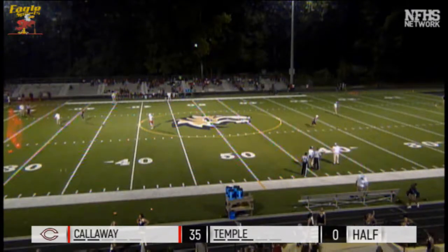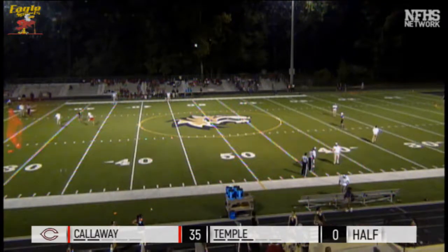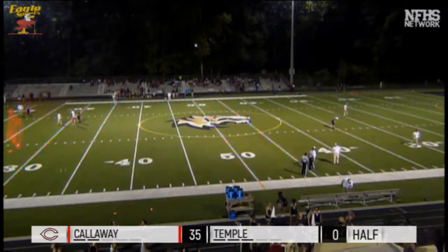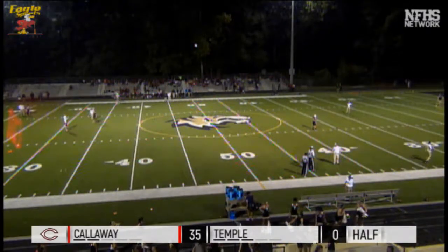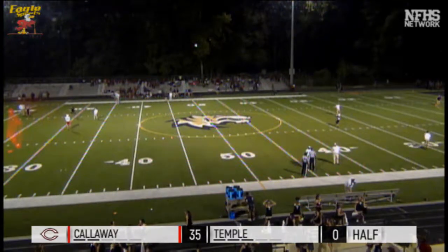All right, welcome back here to Temple High School, home of the Temple Tigers. Callaway all over the Tigers in the first half, 35-0. I want to thank Coach Eric Woods for joining us at halftime, talking a little bit about Callaway and what's going on over at the school and athletic programs and all of our guys over there in college doing their thing. So both teams stretching in the end zone.